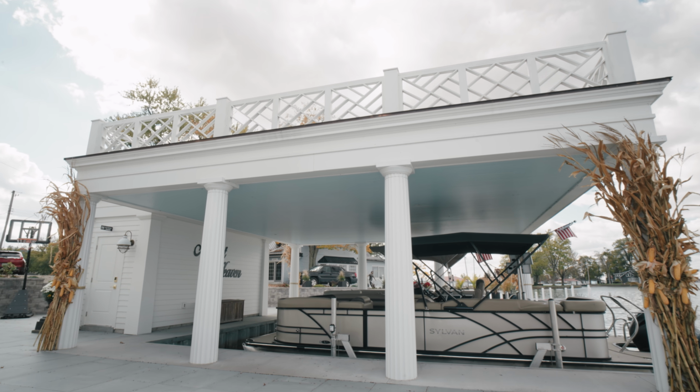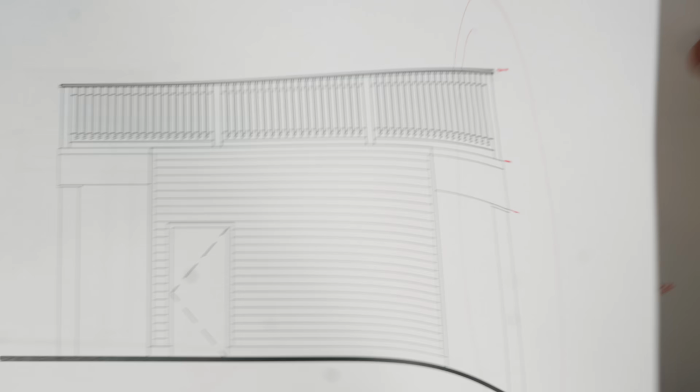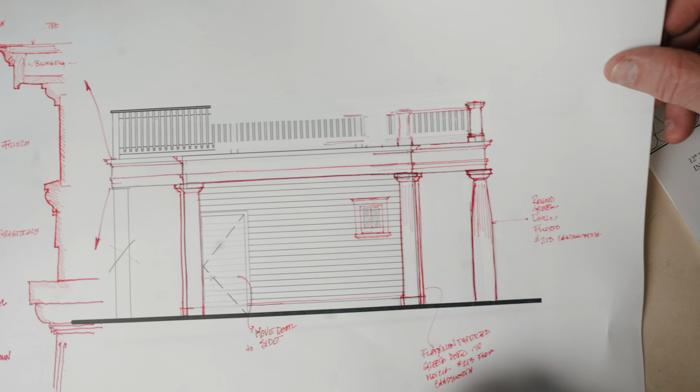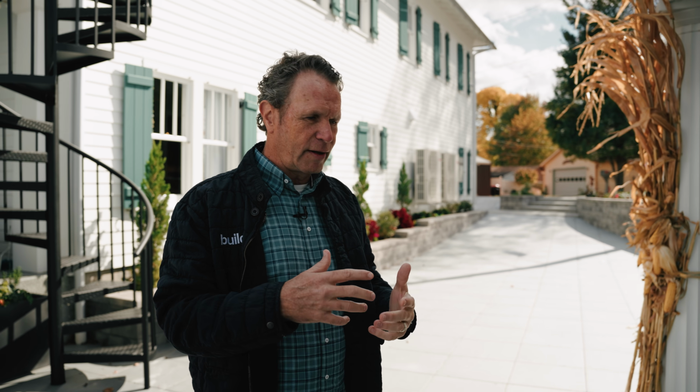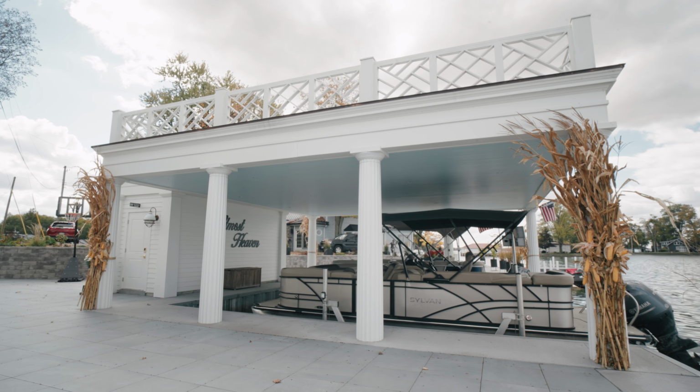We worked really hard to get a full entablature in here. You'll notice we've got a frieze and an architrave and a great cornice, so all of those details are here, but because of the colors, because of the feel of this thing, it feels very natural here.